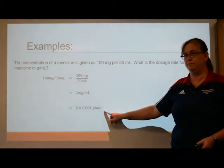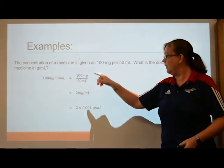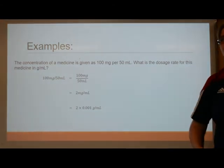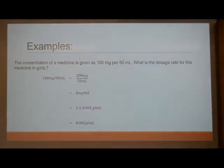Okay? So we've taken what our concentration is and worked out what it is in a single milliliter. Now we know what the grams are per milliliter. And what have we done in all of our other questions? We've given it a sentence. So we've got 0.002 grams per milliliter. That's per milliliter.